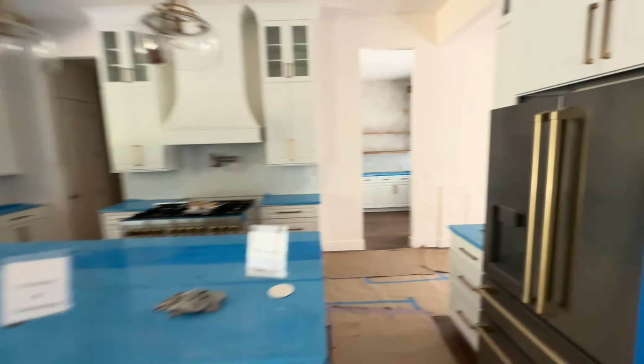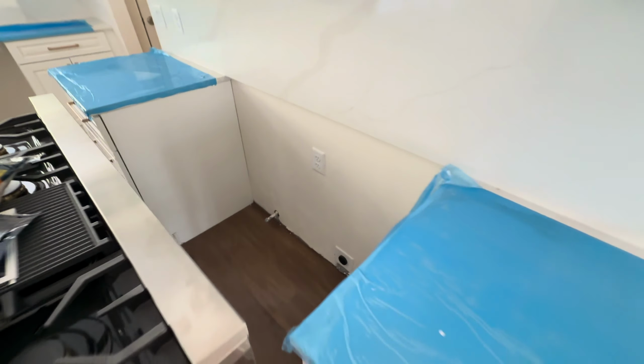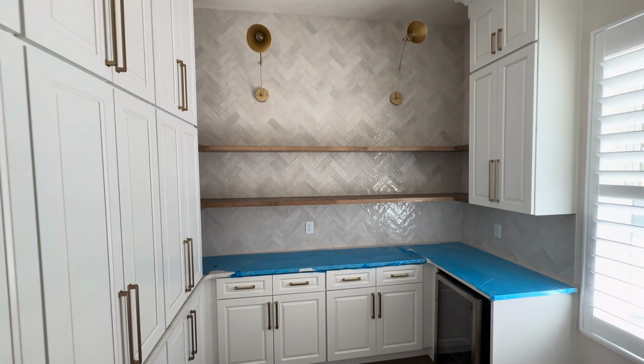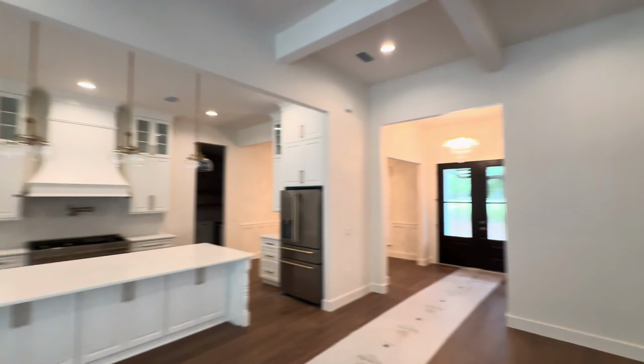And so here's the home, a few weeks before closing. We got the floors in. Mostly everything is wrapped up at this point. It's really just punch out. So as you can see, we've got the floor covering down, the countertop covering down. And then here is about a week or two before closing.